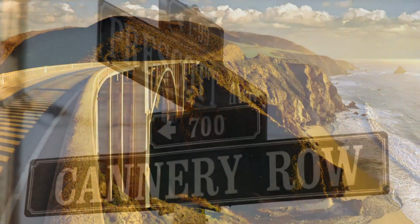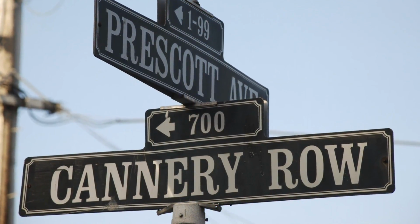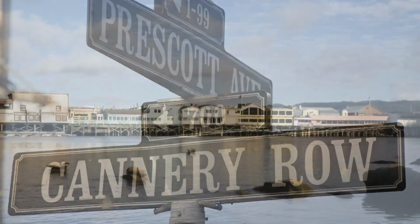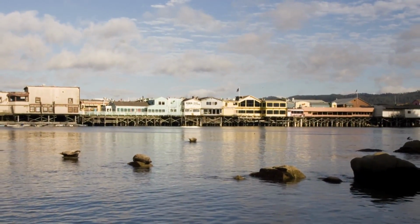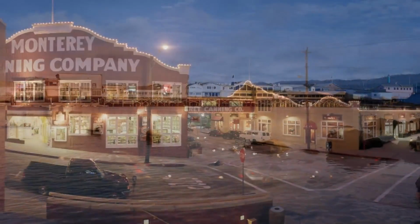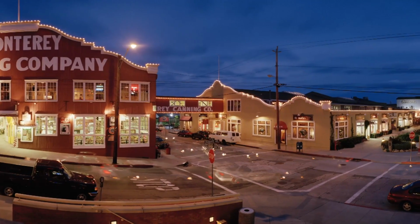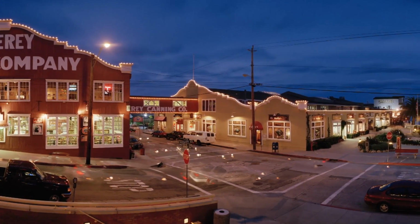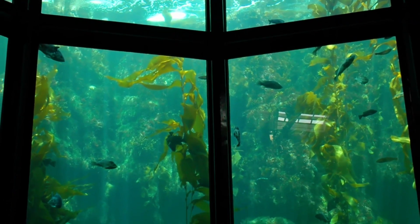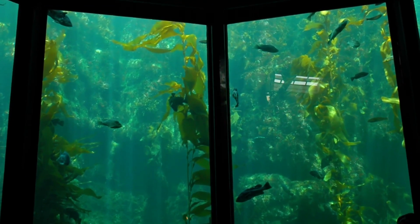And the first one is Monterey, which is home to Cannery Row, which was made famous in that John Steinbeck novel, Tortilla Flat, which was about life in Monterey during that heyday of the sardine canning industry. Well, that's long gone, but the road today is full of all these cute shops and hotels and restaurants to explore. And Monterey is also home to one of the world's most famous aquariums. You definitely want to make that a priority visit as well.